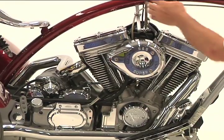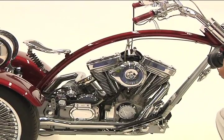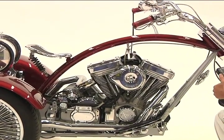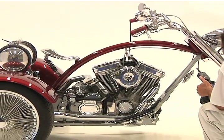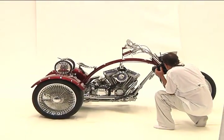And it took me a little while to get them to do that, to even build it for me, because they don't usually build total custom. And so we started getting the frame ready.